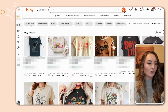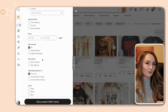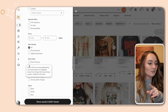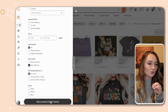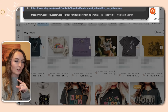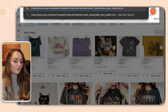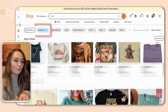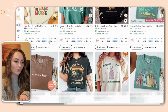You can come to this all filters button, and there actually used to be a bestseller filter, but they took it away, but we can still access it. So if you click the star seller box right here and click search items, last thing you have to do is come up to the URL here at the top where it has the website, delete the word star and write the word best. And now you'll see there's actually a bestseller badge that it is searched for.